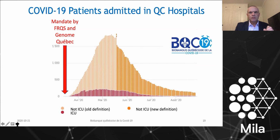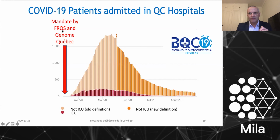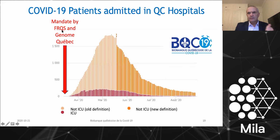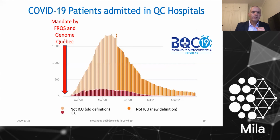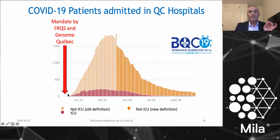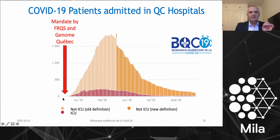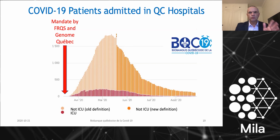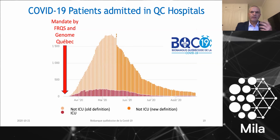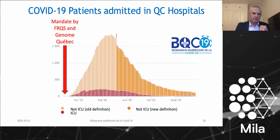It's a mandate which we received from the Fonds de Recherche en Santé du Québec, Carole Jabet, the scientific-in-chief of the province, Rémi Quirion, and Genome Québec, Daniel Coder, before the wave. We didn't have any patients in the hospitals almost there. And they gave me the mandate to build a biobank so that we can have the data and samples from future patients hospitalized in the province.